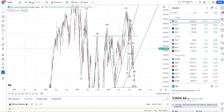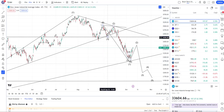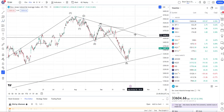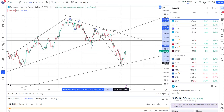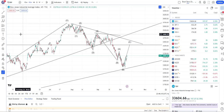If the daily cycle breaks, then it's obviously not this count, and I'd have to relabel it. And the way I would relabel it is a little different look. I would do something like this, and then just label that as a 1-2 here. So we just have to relabel it. And in fact, it could actually be done here and be doing a flat, right? It could do something like this, and then it actually was done here.